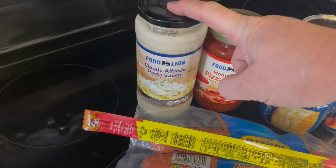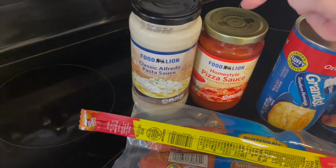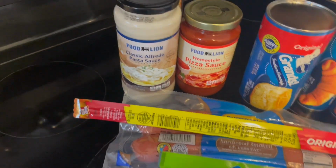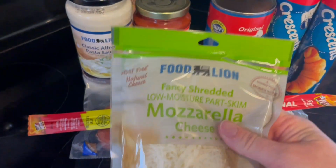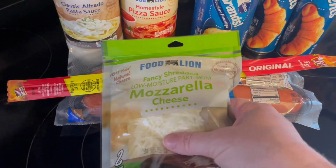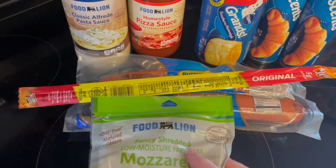I did get some Alfredo sauce for a recipe. If you wanted to make your own pizza sauce or Alfredo sauce, that would definitely cut the bill back as well. I got some mozzarella cheese. At Food Lion, it's $2 for the bag of already shredded. It's $2 for the block, so you didn't really save any money there. But I do know at Walmart, if you get the block to shred yourself, it's cheaper.